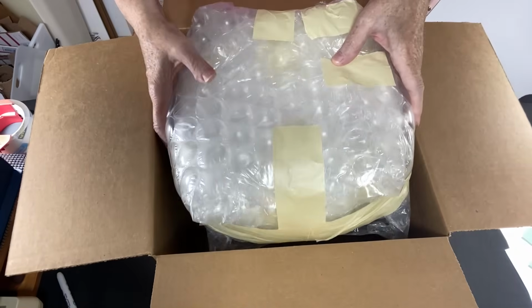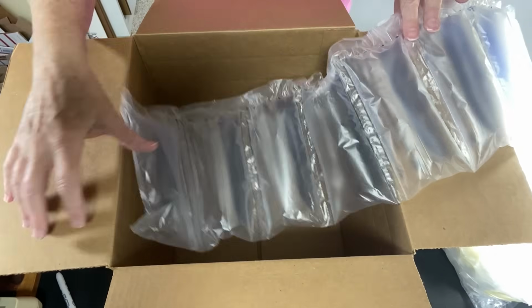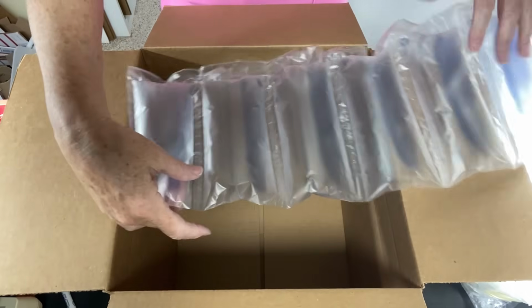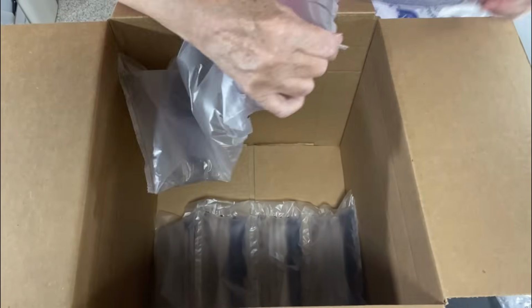Let's do a test fit. You can see I have a lot of room left over in here. In case you don't know, we make our own air pillows. We have an air pillow machine. 4 and 4.